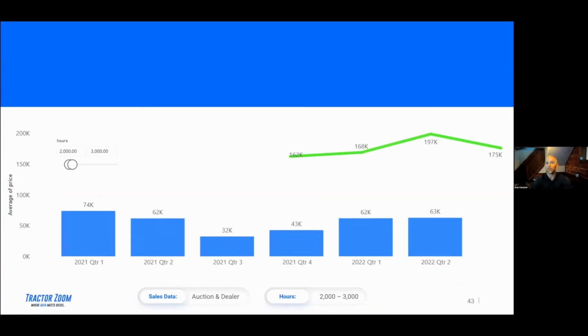But you really can't blame the farmer for what they're seeing out there. This is the price gap. When we look at TractorZoom bringing in auction data plus dealership data, it gives us the ability to really see the difference between dealerships and auctions. I had to tighten the hour filter a little bit so I could get more reliable data. Your lime green up at the top are quarterly average dealer list prices, and your blue bars at the bottom are your average auction prices.